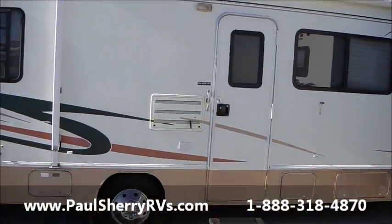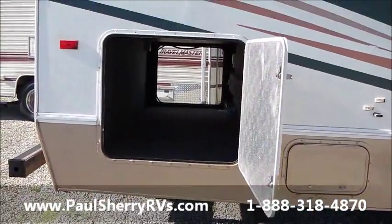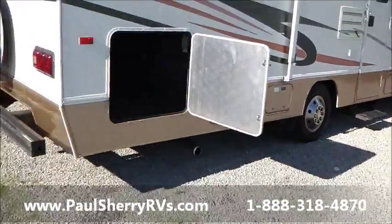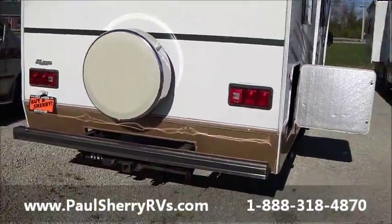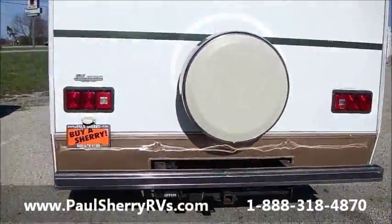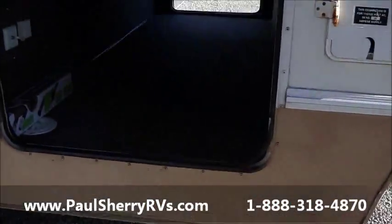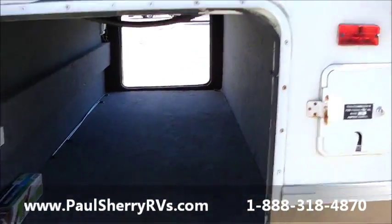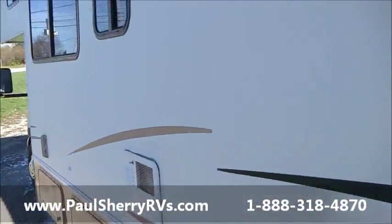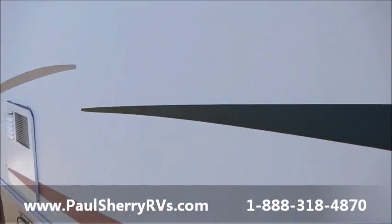Nice full-length awning. Complete pass-through storage. That is huge storage. It's got newer tires on it. Has a spare tire. Hitched with the 55-pound rating. Here's the other side of the pass-through. Has lights at both ends, easy access. It is a smooth fiberglass, no delaminations, very clean unit, 1999.